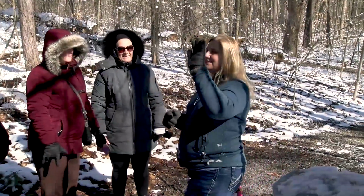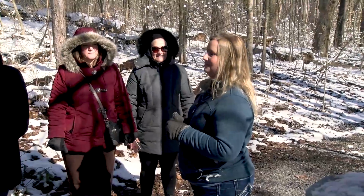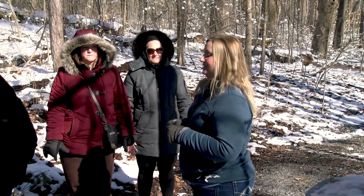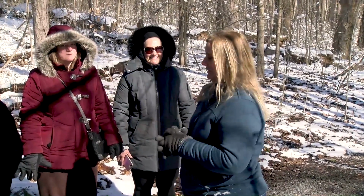We call this, the pioneers called that the sugar camp, for when they moved out into the woods to boil down their maple sap. But we're going to walk through what we call the sugar bush and then end up at the sugar shack. So it's all about sugar today.